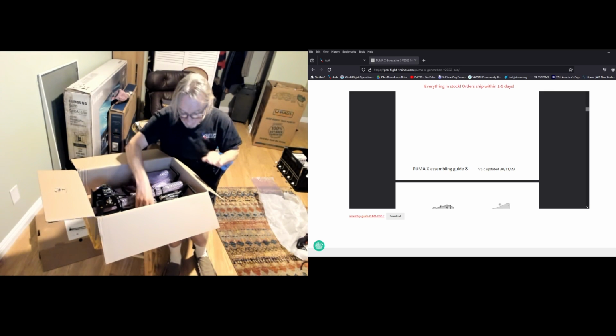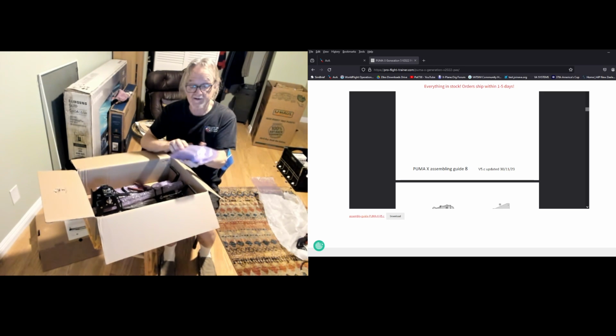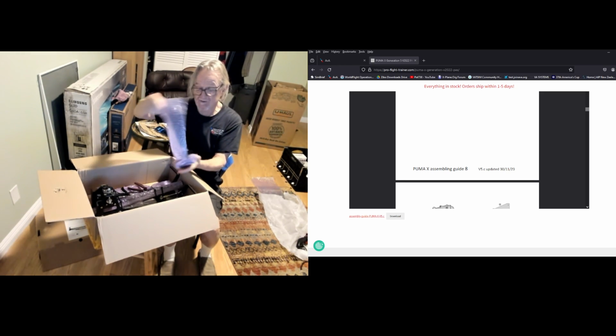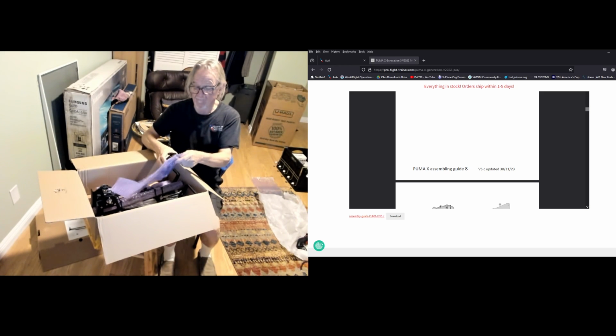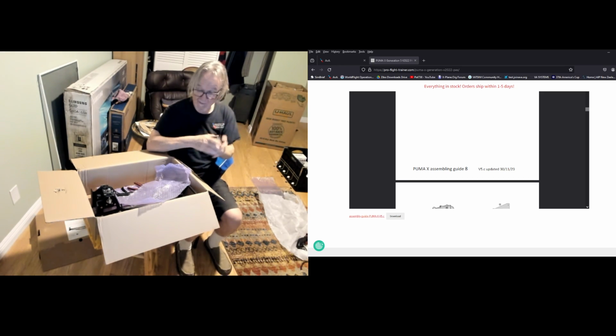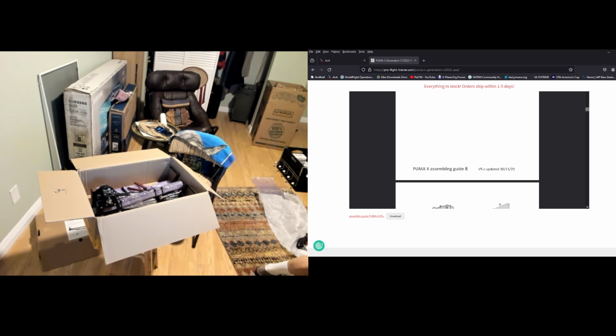Okay, where are we? We're getting down to the nitty-gritty now. More parts here. Interesting bubble wrap. It's got a little sticky on it so it holds it together. I like the way they do that. This is like the other toe brake. Yes, here's the other toe brake. So the first one, here's the second one. Just put her over here next to the first one.